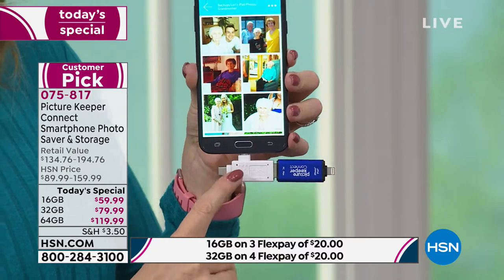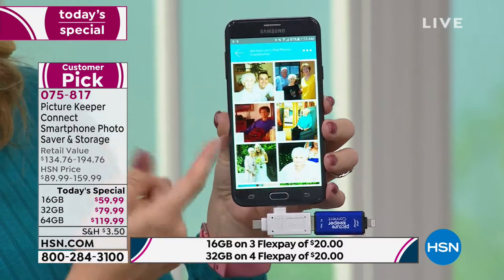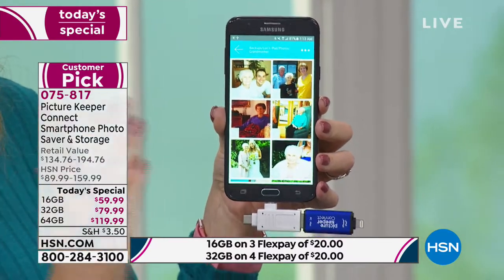So here's how you use it. You plug this into whatever adapter you need for your device, and then you plug the picture keeper into it. So you remember all of those pictures of my grandmother that were trapped on my iPad? They are now on my Android phone. I was able to migrate them over.